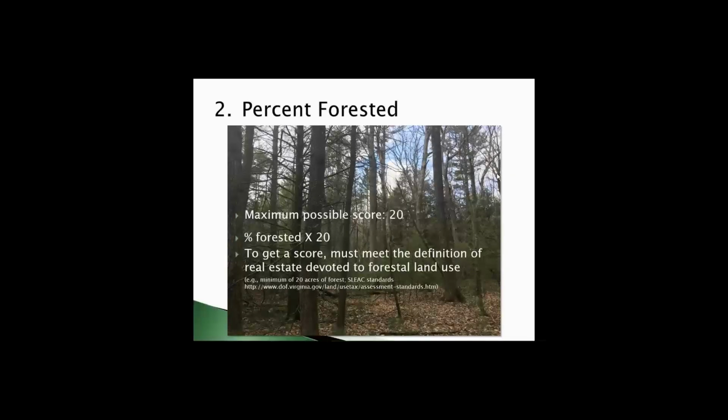To get a score for this criteria, the project must meet the definition of real estate devoted to forestal land use. You can read all about that at the website on the screen, called the SLAC standards, the State Land Advisory Council standards. But the really critical one here is if the property has less than 20 acres of forest on it, it doesn't qualify under this definition as real estate devoted to forestal land use. So no matter what the percentage of forest on the property, it'll get a 0.